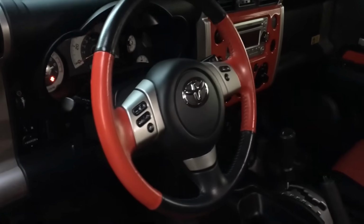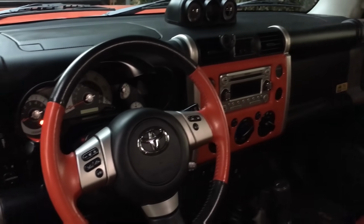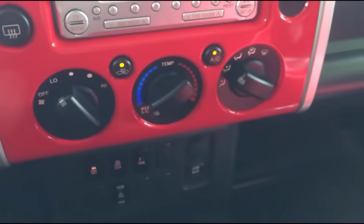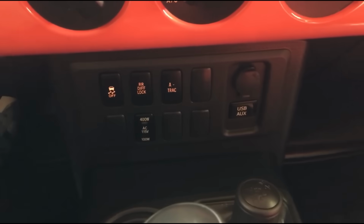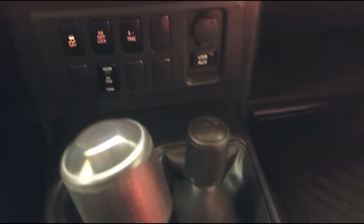The FJ is actually designed to handle up to 28 inches of water with a lifted air filter and a body designed to push water away. Akio Nishimura, the lead engineer of the FJ, said the plastic might look cheap, but it's way easier to clean up in the end. The FJ comes with a traction control off button, a rear diff locker, and the A-track control, which is really all you normally need.